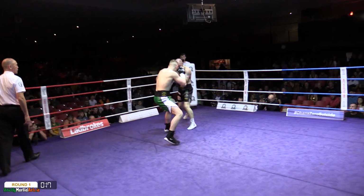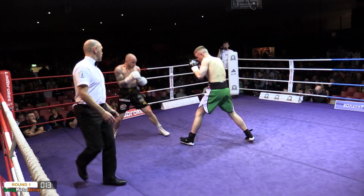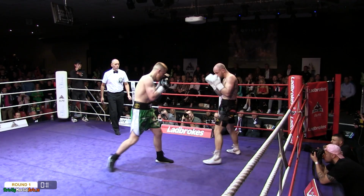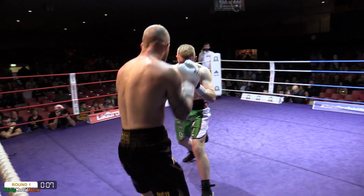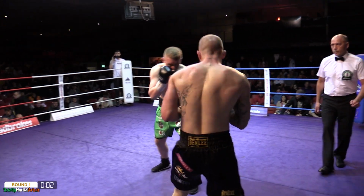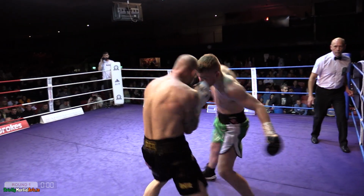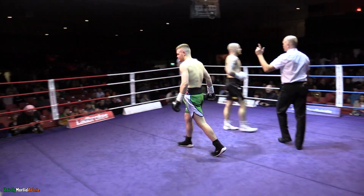Again, McGinty exhibiting a great right hook over the top. I think Fiala might be a little bit wobbled there. That definitely hurt him, 100%. And again, another little short shot. But Fiala throwing back. You have to give him credit here. The shots are still coming back. Even though he looked hurt, he still came back with his own shots.